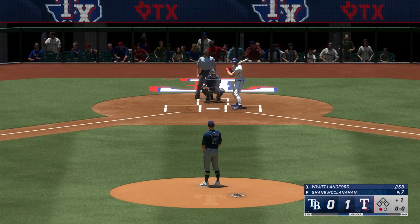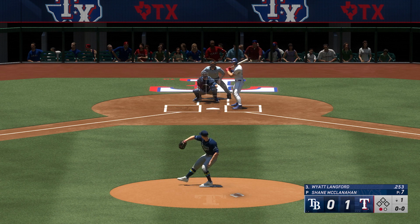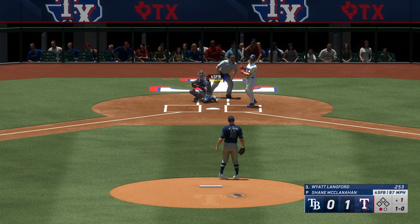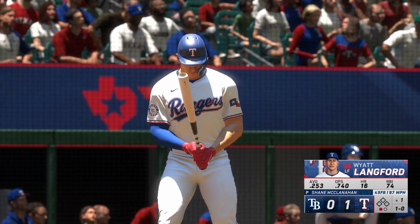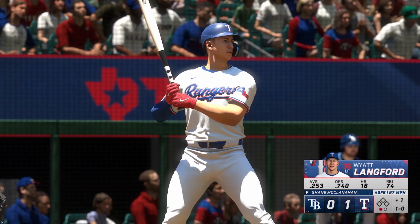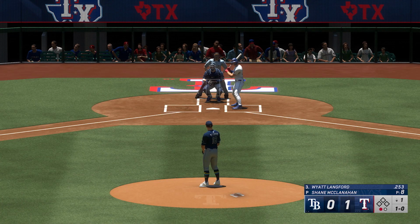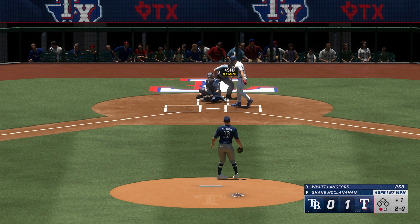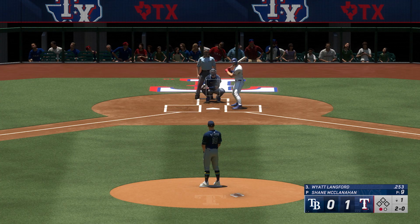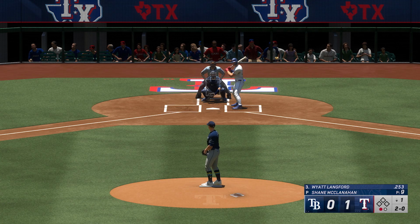One out, bases empty. Up next for the Rangers, Wyatt Langford. First offering, and it just misses. And another ball. McClanahan maybe a little less aggressive on the mound right now after that home run, Chris. Yeah, it seems that way.